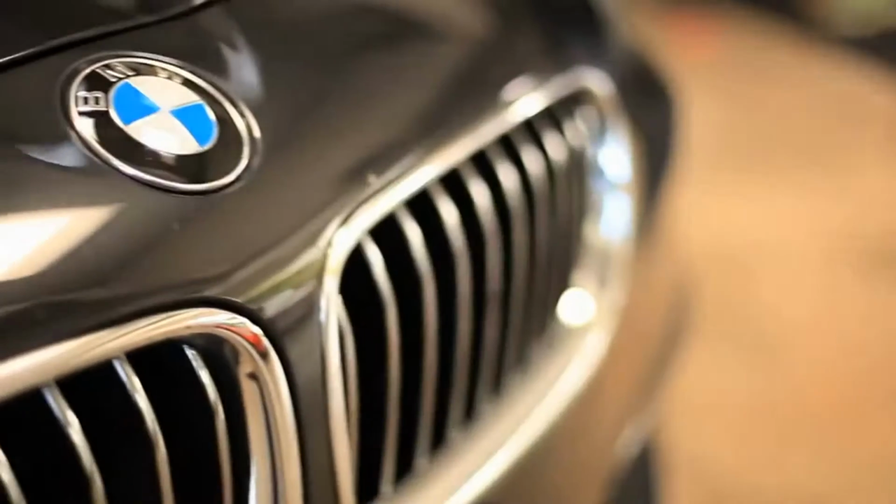All three of those as we drive the 2014 535d xDrive and check the tech.